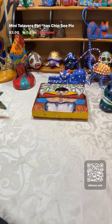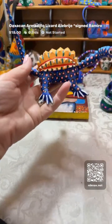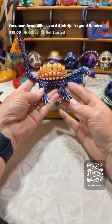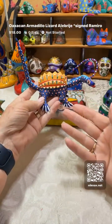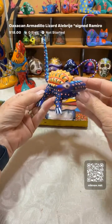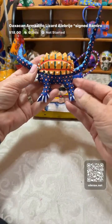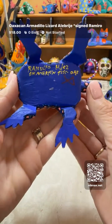Here's an alebrije. This one is pretty stunning. He's a larger one, thus the little bit higher start on him. So this, to me, represents more of the alebrije, that it's an armadillo and a lizard mixture. So when they went to the spirit world, these animals could transform into other creatures. Obviously, an armadillo's neck is not that long, so I don't know if he's a dinosaur, lizard. He is marked, signed Ranulfo Hernandez.